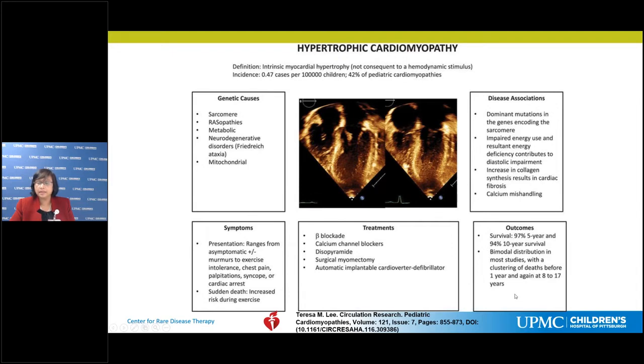And there is a clustering of deaths. One cluster is when kids are presenting in the first year of life, because their causes for this HCM usually fall under some of the metabolic causes. And then another cluster of deaths happens in late childhood and teenage years and young adult life.